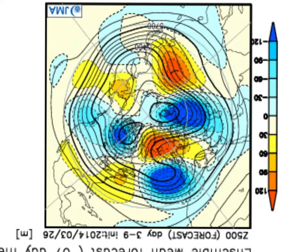So, it's time for our weekly look ahead. The JMA is available. This is the week 1 500 millibar height anomalies. This has taken us forwards to next Thursday. When's that going to be? I've got to work out my dates, haven't I? That'll be the 1st, 2nd, 3rd. So that's going to be the 3rd of April.